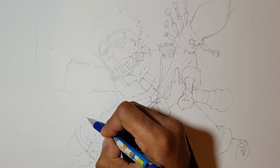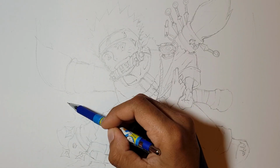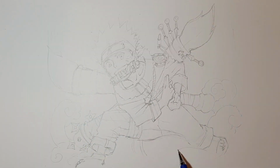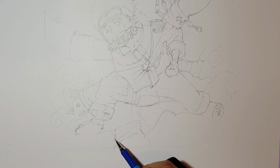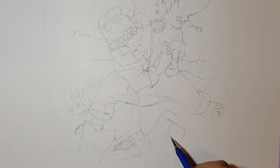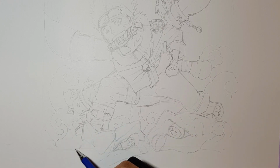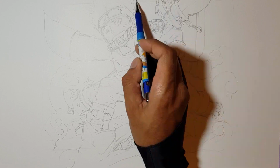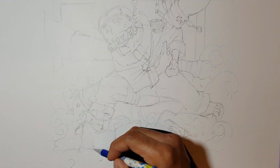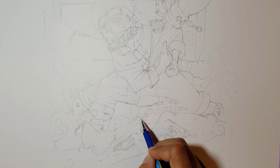Anyways, why did I choose to draw Naruto? Basically, Naruto was one of the first mangas which I actually started to read, and I know that's one of the big three. There's Naruto, One Piece, and Bleach, all of which I really like. Well, Bleach has dragged on for quite a bit, but it's still really cool.